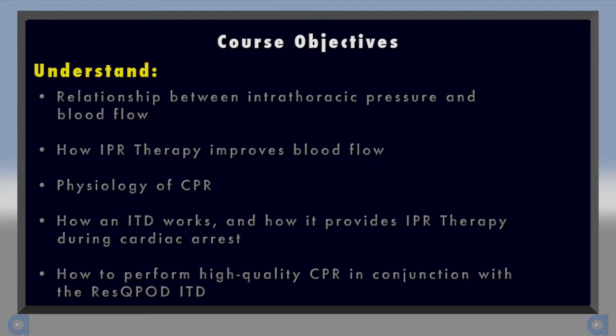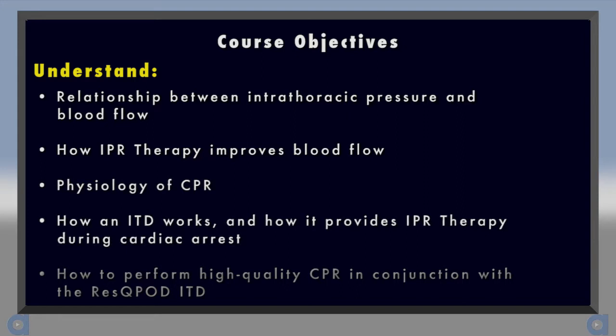By the end of this course, you will understand the relationship between intrathoracic pressure and blood flow, understand how IPR therapy improves blood flow, understand the physiology of CPR, understand how an ITD works and how it provides IPR therapy during cardiac arrest. And finally, understand how to perform high-quality CPR in conjunction with the ResQPOD ITD-10.